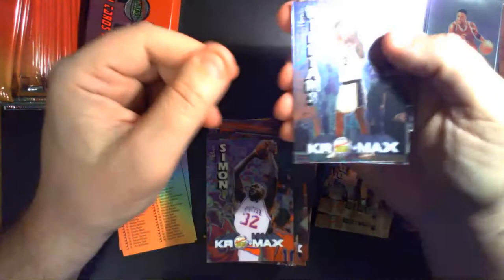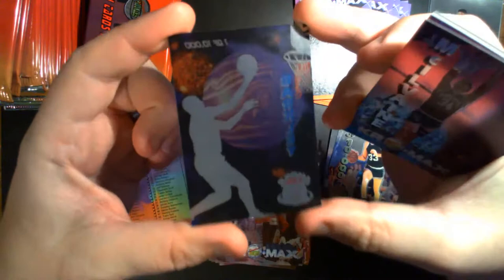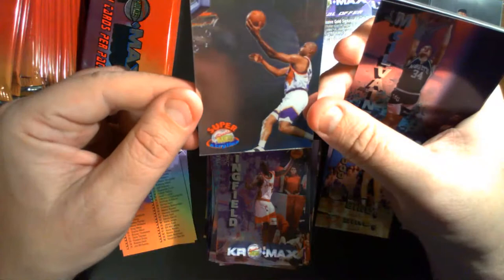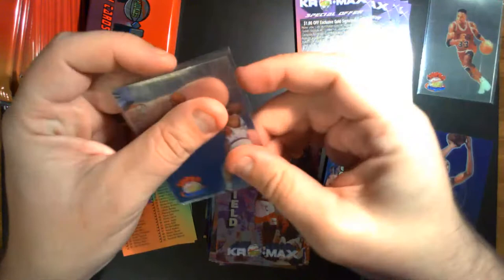I don't think I opened any Signature Rookies product before. I don't know if I really saw much of it in forms of packs or boxes back in the day either. Monty Williams, Wingfield. Oh, we got another one of these Super Acrylium, Barkley this time. And got that funky planet. Eager to see what those cards look like peeled.